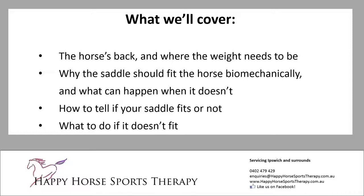So we'll cover the biomechanics of the horse's back, so the way the muscles and the skeleton all fit together and what happens when we put weight onto that structure. We'll also talk about how to assess your saddle's fit, anatomically speaking, to your horse's back specifically, and then what you can do to improve the fit of the saddle if it's almost there but not quite right.